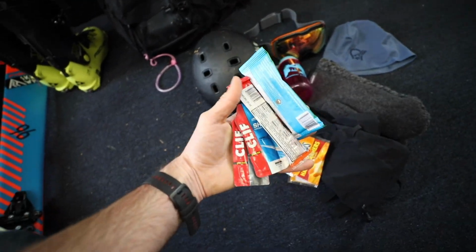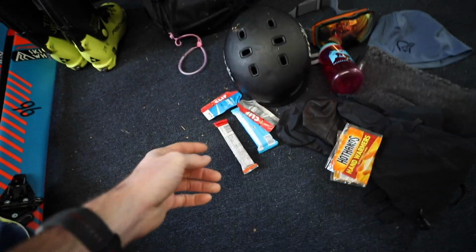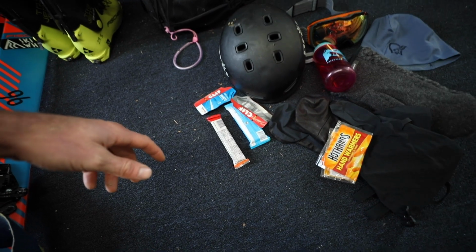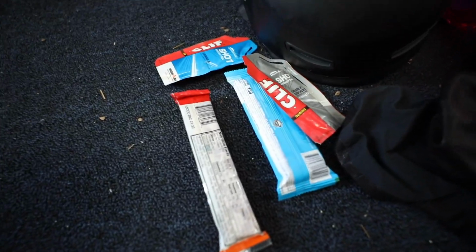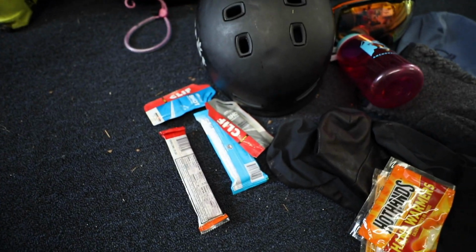Food, pretty boring. Usually I'll pack something a little better than bars and gels, but always bring a few hundred calories. Well, more than that. I'd say like 1,000. Have 1,000 calories. Be prepared to be out there all day, and bring stuff that's going to taste good.